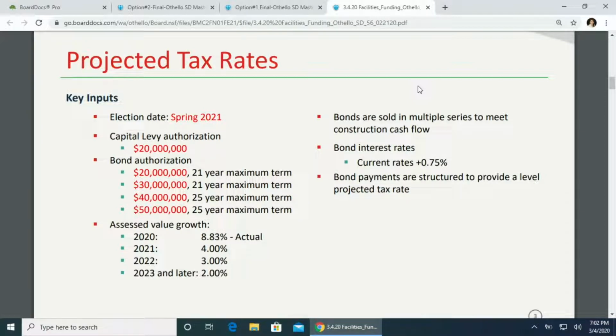And as stated initially, it's your best guess of what the tax rate will be, but you don't know until you actually sell. The other thing with selling in multiple phases is now you're incurring multiple bond sale fees, because people don't do that process for free. So you're looking at those stacking up as well. Okay.